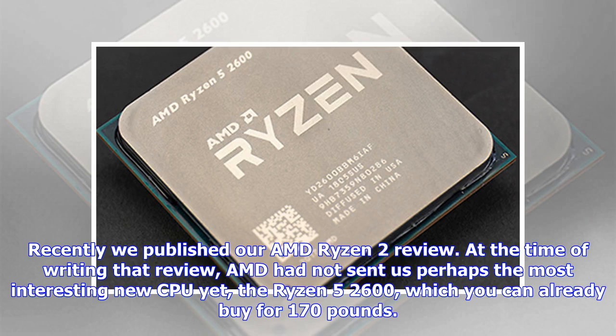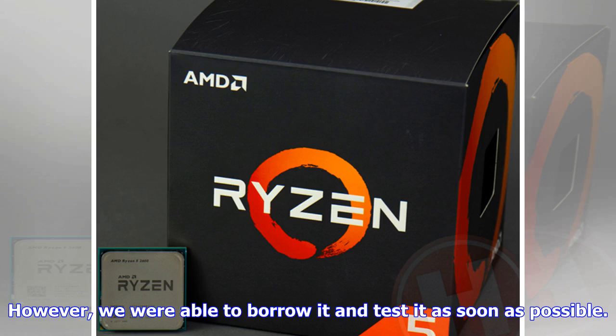Recently we published our AMD Ryzen 2 review. At the time of writing that review, AMD had not sent us perhaps the most interesting new CPU yet, the Ryzen 5 2600, which you can already buy for £170. However, we were able to borrow it and test it as soon as possible.